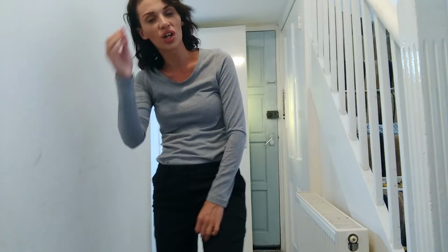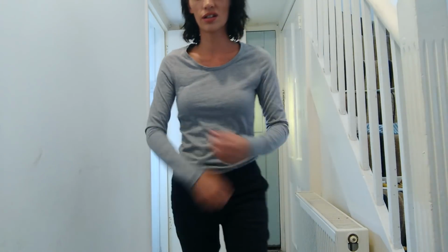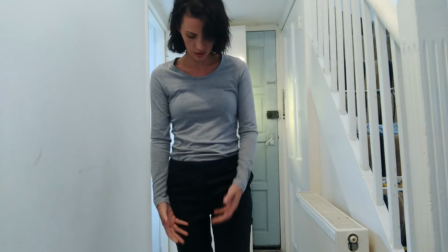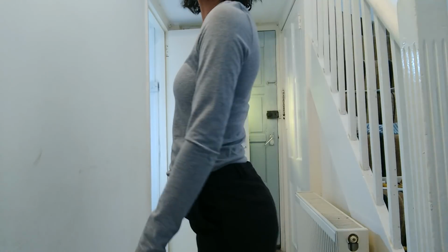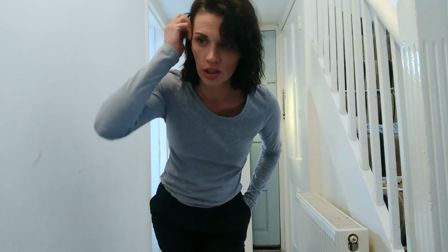Can't see, it's too dark. But yeah, I won't wear this top with it because it's just not going. I'm not feeling that. But the trousers themselves, I like. So that's all good. Everything I liked, even the bodysuit, I didn't think I would.